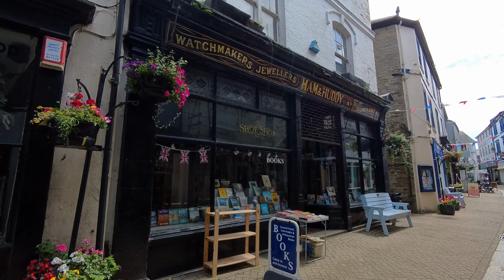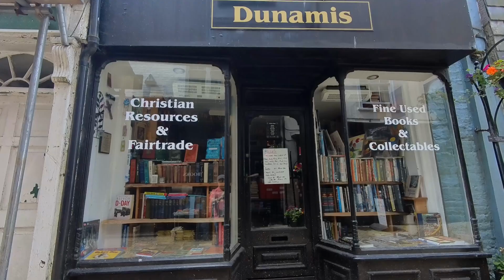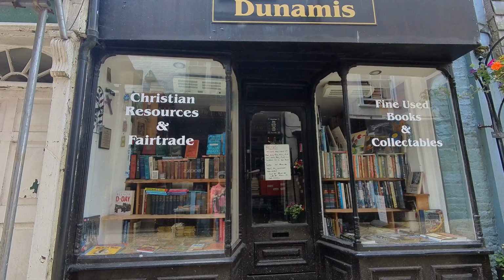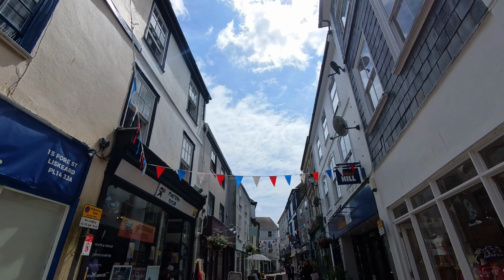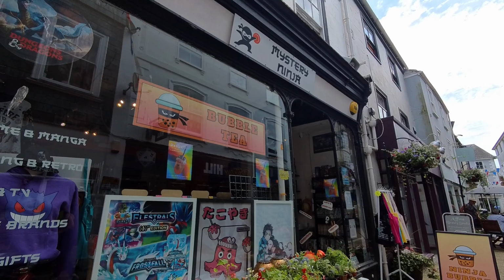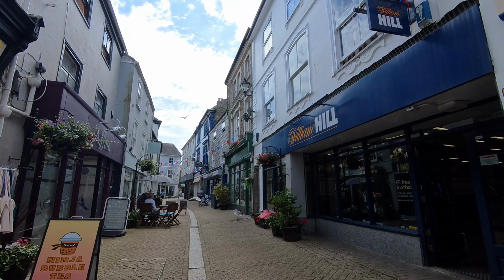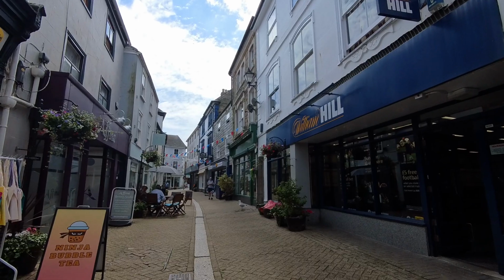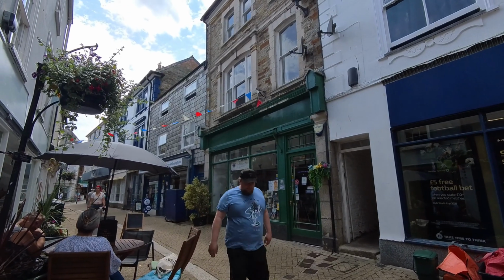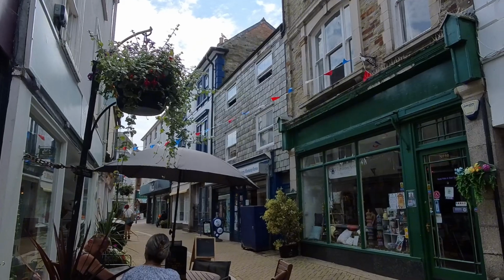I like the fact there's two bookshops opposite each other. I wonder how they came up with that name for their shop. But I do it on the side.